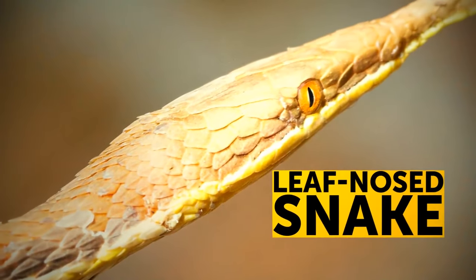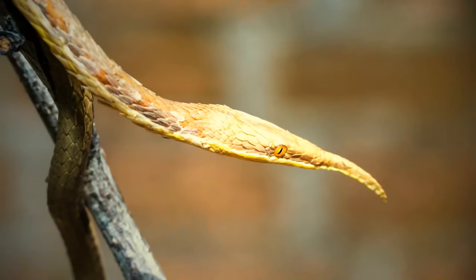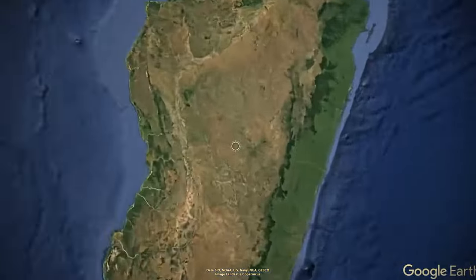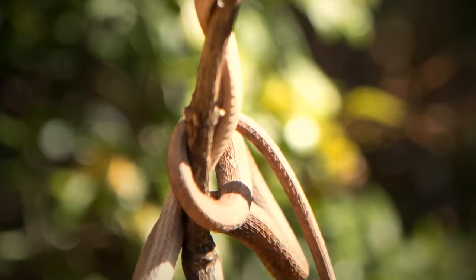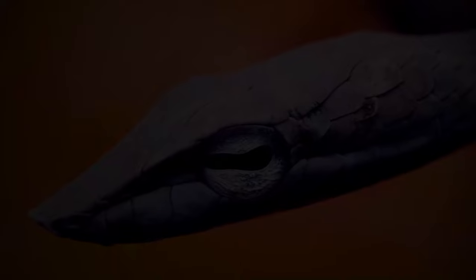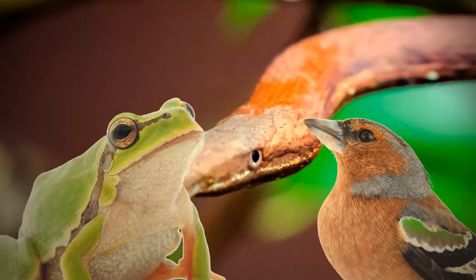The leaf-nosed snake has a quite elongated body and a bizarre nose that looks kind of like a bendy leaf. Okay, so this Pinocchio snake comes from Madagascar and lives in trees. And you might easily mistake it for a branch. This snake chills during the day and goes out at night to find itself some delicious smaller reptiles, frogs, and even birds.